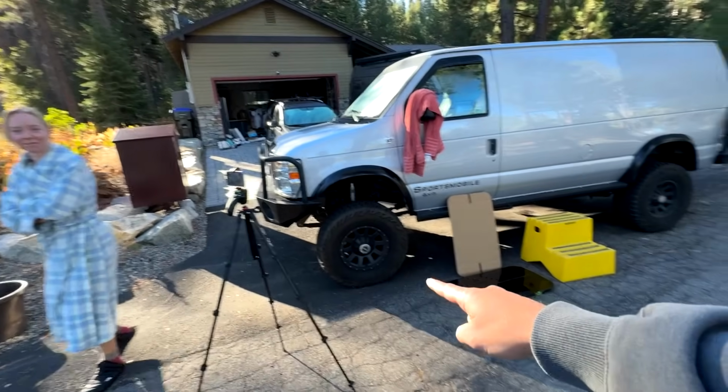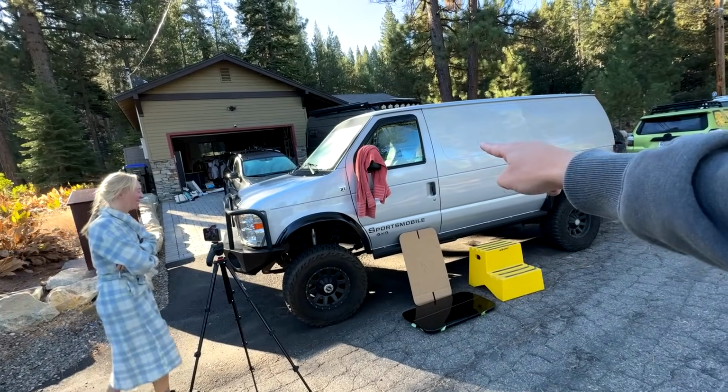I recruited my assistant out of bed this morning for this step, and she's not very happy about it. Okay, I need you to hold the window up against the van.